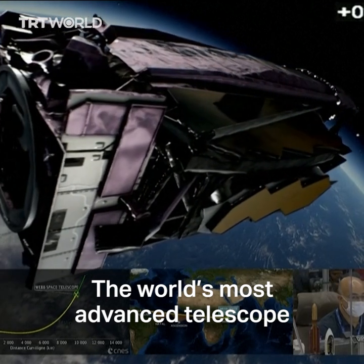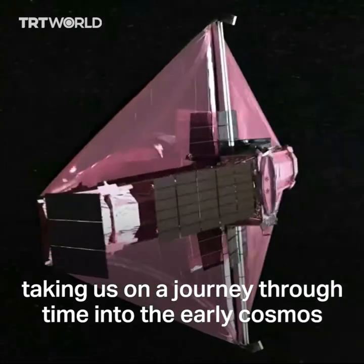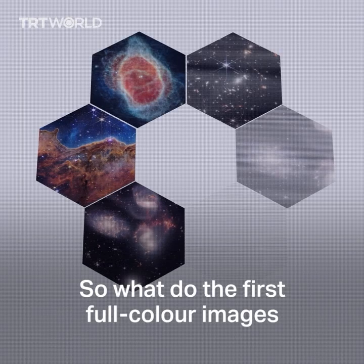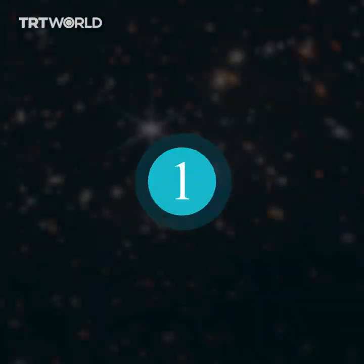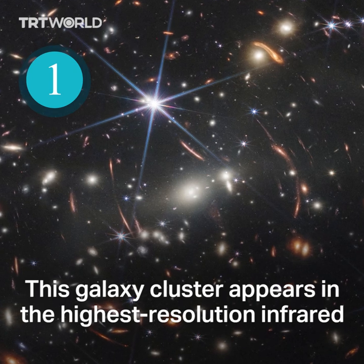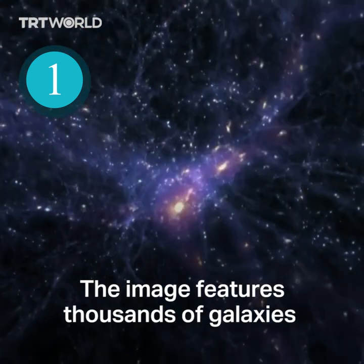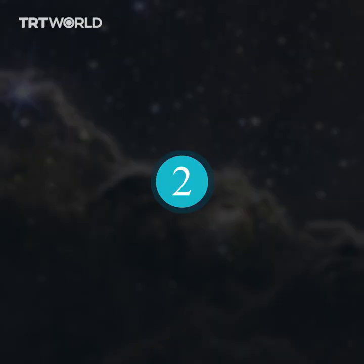The world's most advanced telescope has unveiled its first images, taking us on a journey through time into the early cosmos. So what do the first full-color images from NASA's James Webb Telescope reveal? This galaxy cluster appears in the highest resolution infrared image of the universe so far. The image features thousands of galaxies from 4.6 billion years ago.